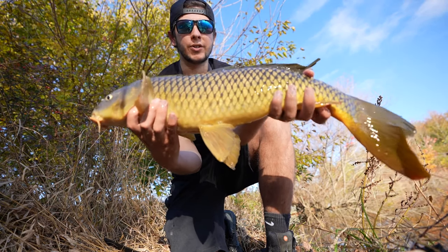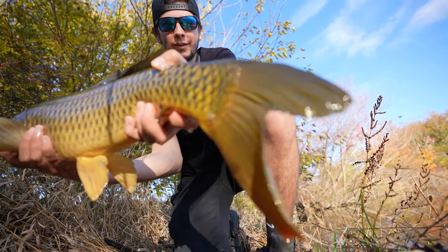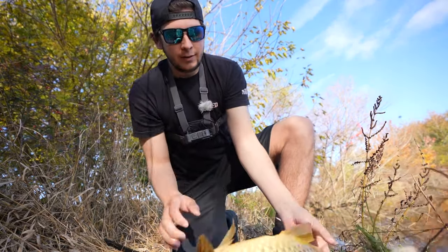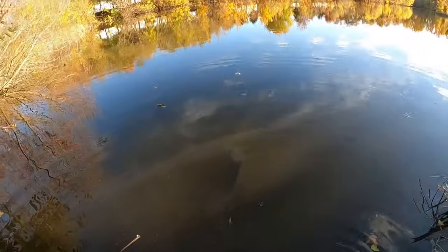How do people do the fish trick to make it look so big? With their hands, I don't know. I'm gonna take a quick pic, I'm gonna get them back. Look at that tail, dude. These fish are so fun, so underrated. And if you think about it, so cheap to catch. Look at that fish.